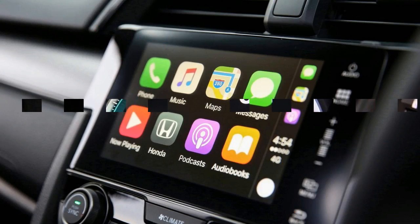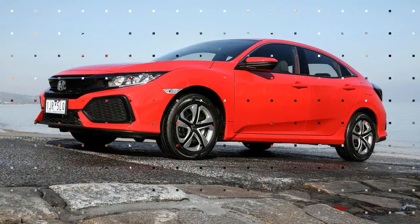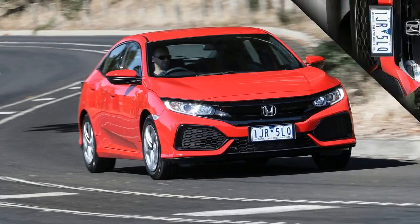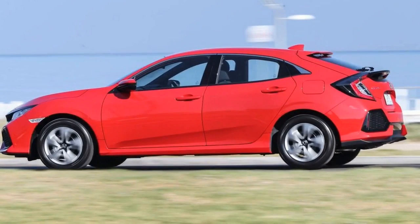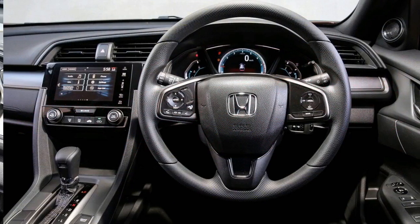The USB port that connects to the screen is a faster charging 1.5 amp unit, and there's a second 1.0 amp USB plug in the center bin, charging only. There's also a HDMI input and a 12-volt jack too. Honda's clever digital speedometer and driver info screen is crisp and clear, and while the menus take a little bit of learning, you'll be sorted by the time you've gotten out of the car a few times.